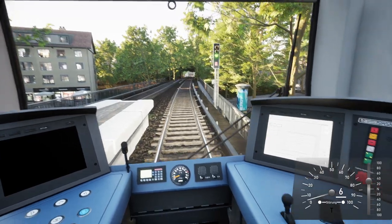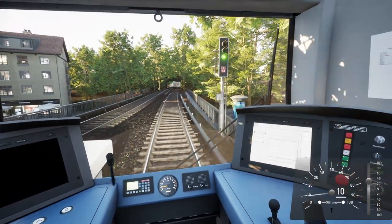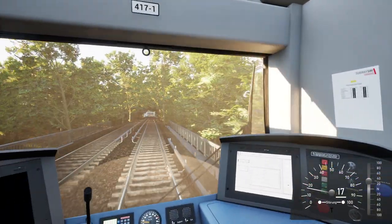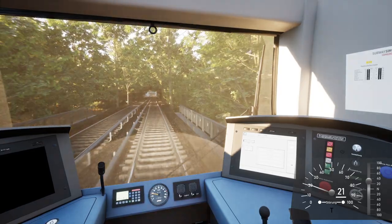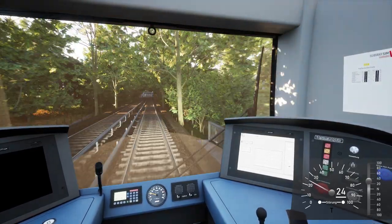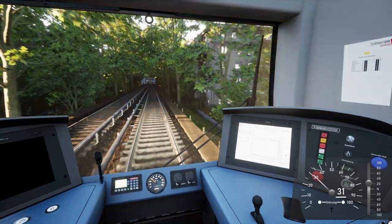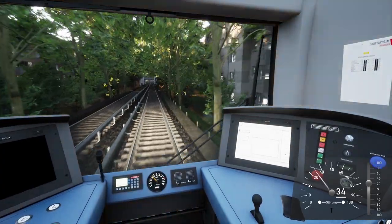So, yes, definitely. And as you can see on the right-hand side of the track, also all of the signals have been recreated appropriately, which means we also have a control center working in the background, which does all of the interlocking. So that's also a thing which we're going to explore in future videos.